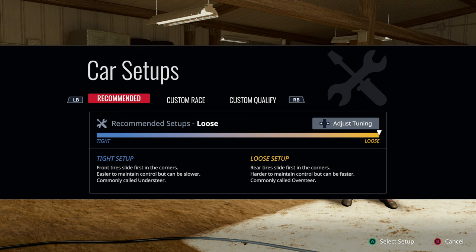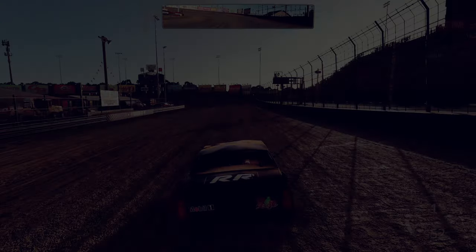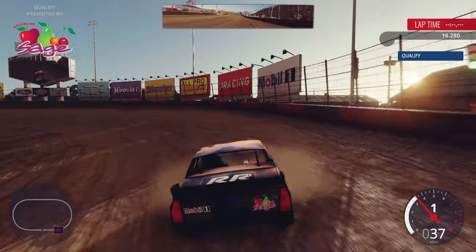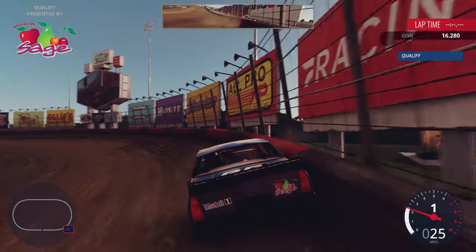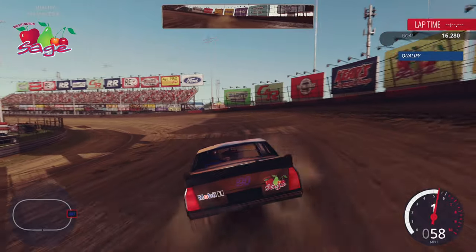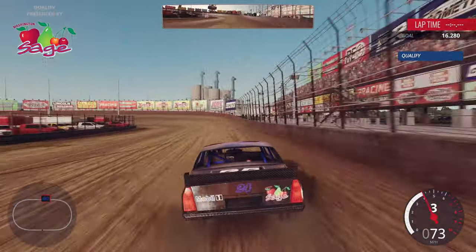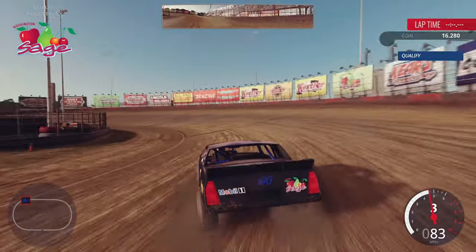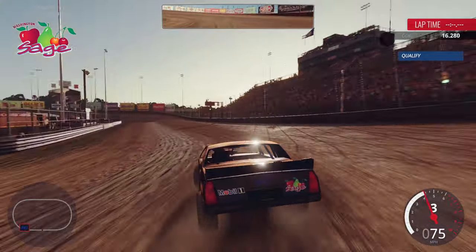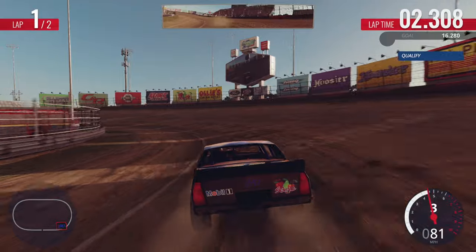This is an incredible venue, and tonight's showcase race will surely be one for the kids. Let's go full loose for qualifying, and then we'll bump it back. It's go time. Do the best you can. Take the best one.